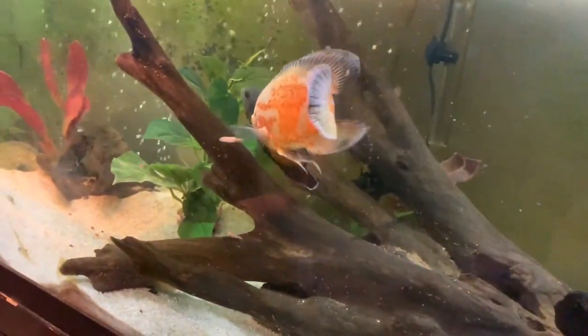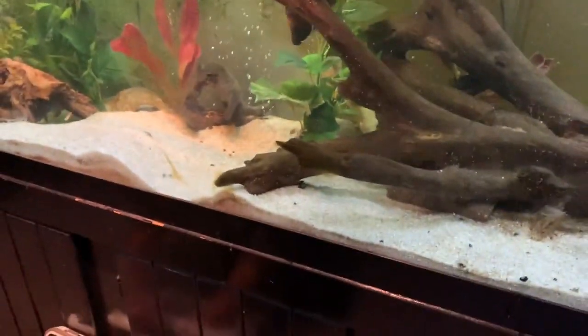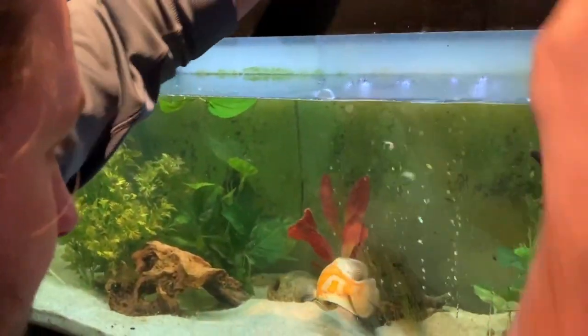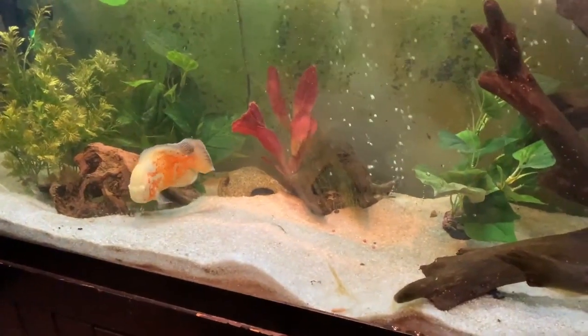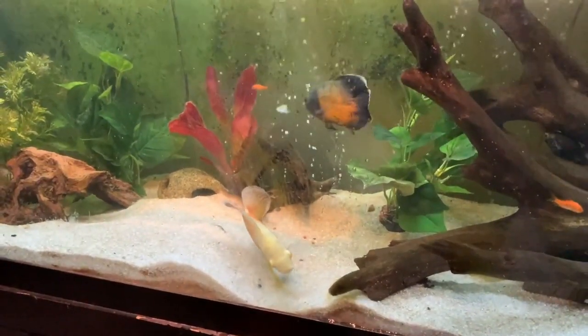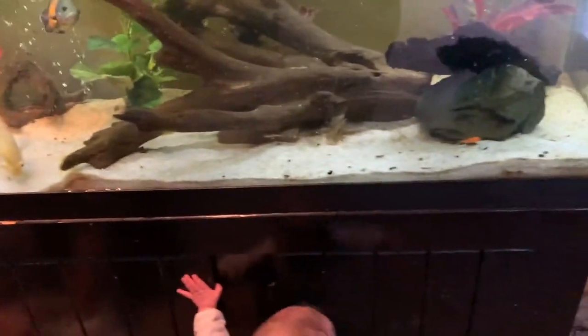Oh, dude, that black one's eating. No one else has gotten one. The white one's trying. Oh, missed. Dude, how many is that the black Oscar's got? Five or six.